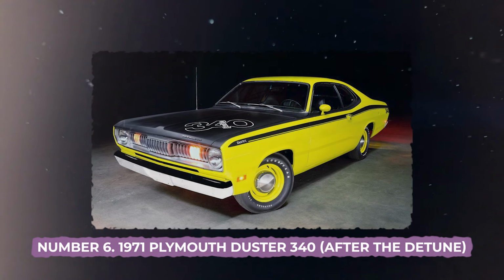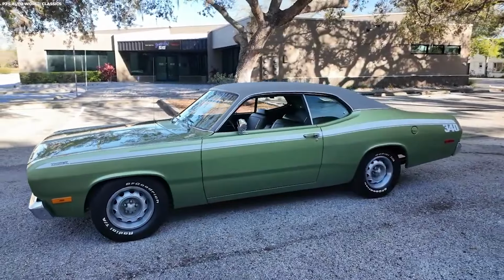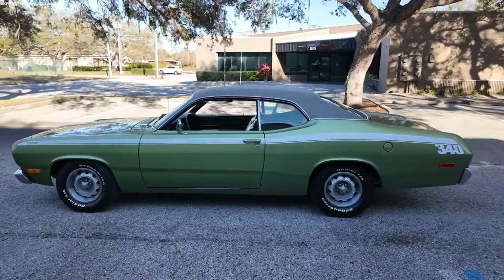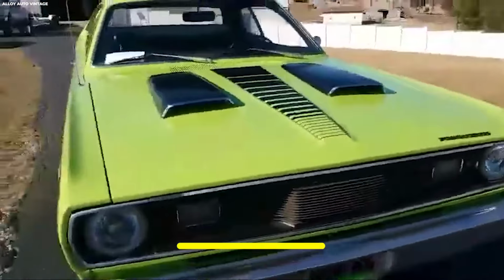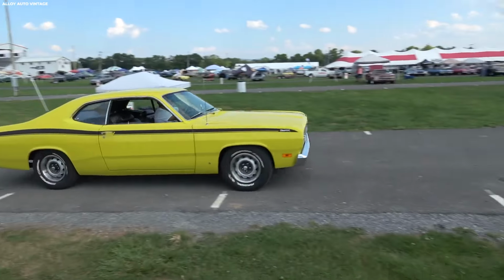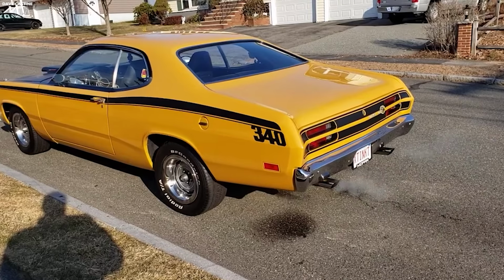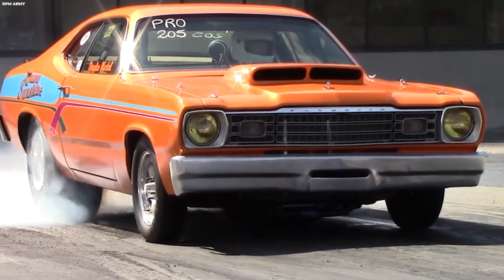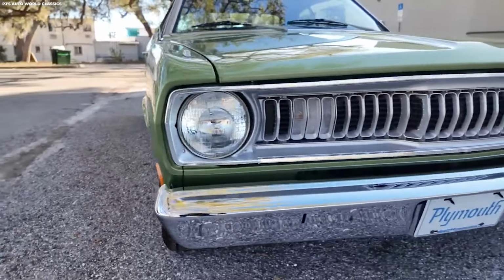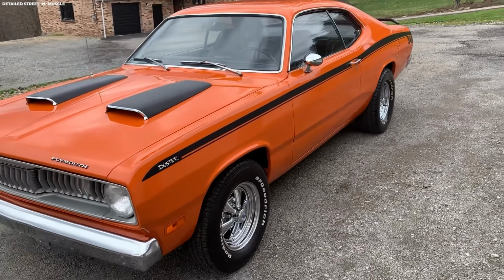Number 6. 1971 Plymouth Duster 340, after the detune. The Plymouth Duster started out as a clever blend of affordability and performance. Early versions, especially the Duster 340, were surprisingly quick for their price, earning respect as a budget muscle car. But by 1971, emissions rules and insurance pressures began to choke the life out of Plymouth's compact powerhouse. The result? A car that looked aggressive, but secretly packed far less muscle than it promised.